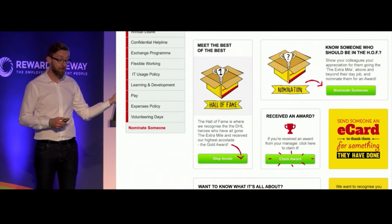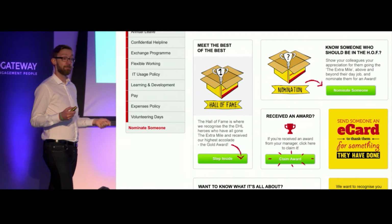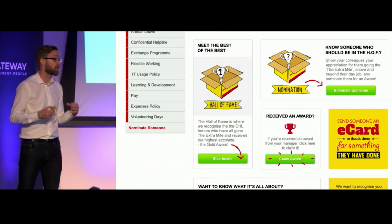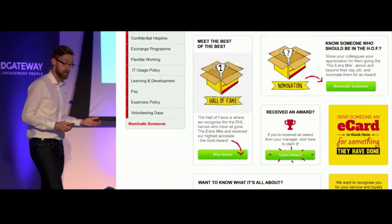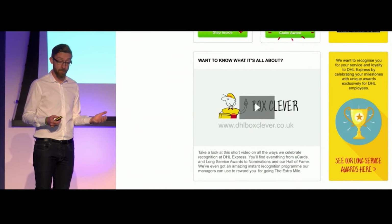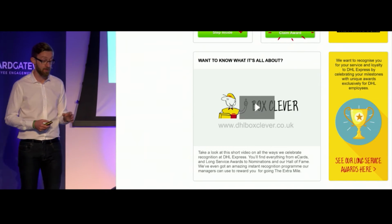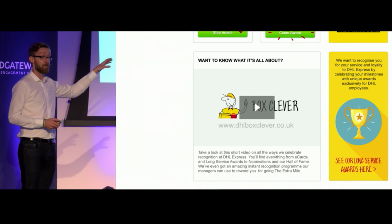You can nominate people. If you've received an award, you can claim it. You can send an e-card, so you've got peer-to-peer recognition, which is a wonderful form of R&R. It's a wonderful place to start with because it's free. It's got no running cost of having to fund awards, which is a fantastic place to start. They've got a great video about the whole piece, which they're sending. I've got a video message actually from their CEO just recently, just saying how effective this whole program had been. And then you can see their long service awards.